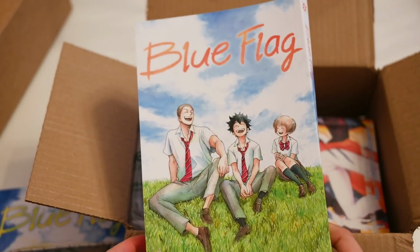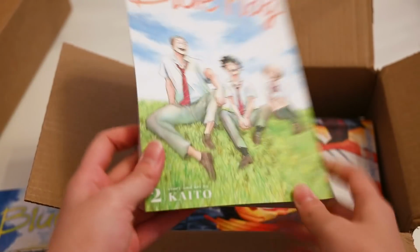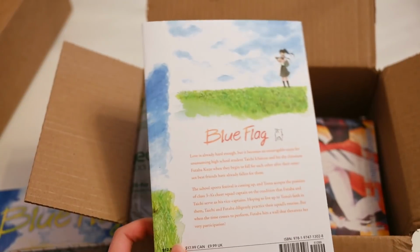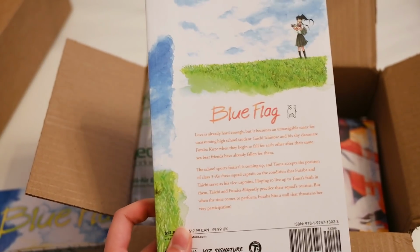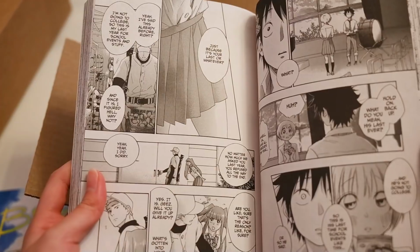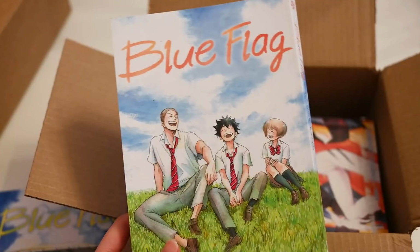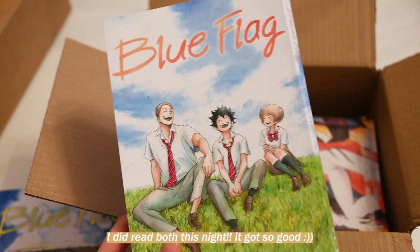I really love how all of them just have the blue sky up there. And I'm still not exactly sure where the title comes from, Blue Flag, but hopefully I can figure that out soon. Yeah, the main girl character, in the beginning she seems a bit weak, but I came to really like her in the middle. And her best friend is so cool too. So I'm so excited, might even read these tonight.